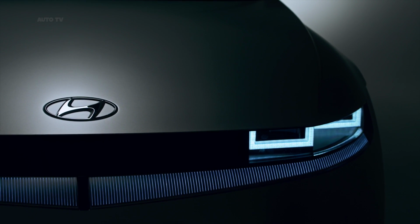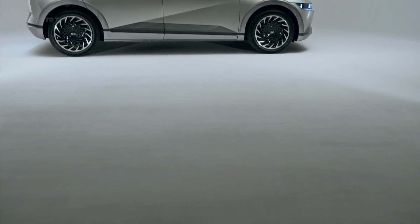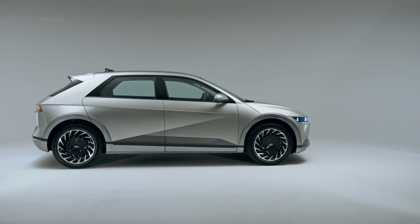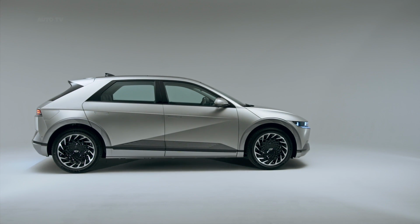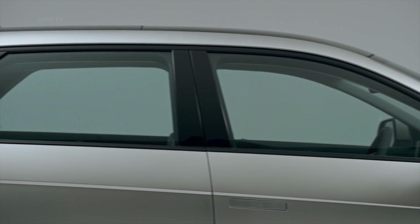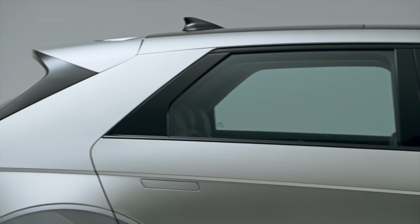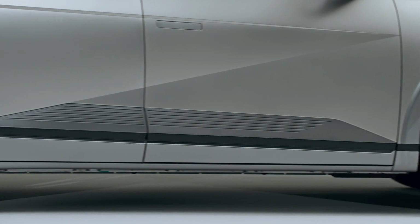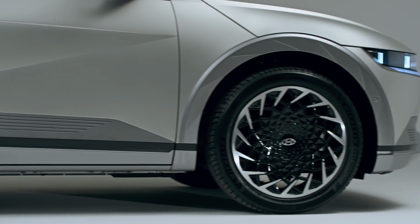You can get the new Hyundai IONIQ 5 with a load of new safety kit, including pedestrian detection, automatic emergency braking, automatic headlights, and advanced adaptive cruise control that can steer and brake for you on motorways. There's also a surround view camera system and a park assist feature that'll steer you into bay and parallel parking spaces.